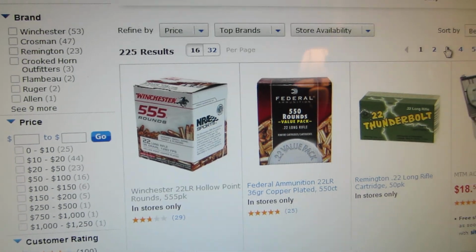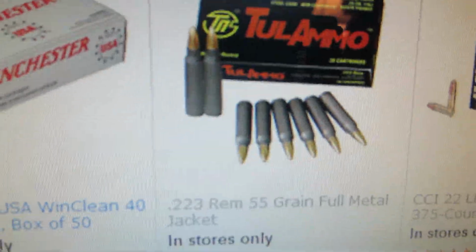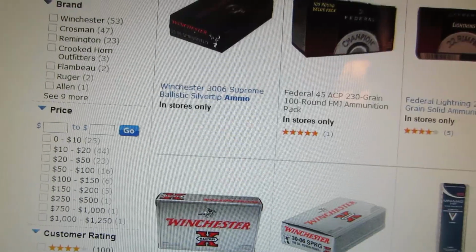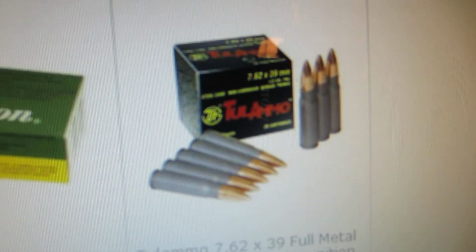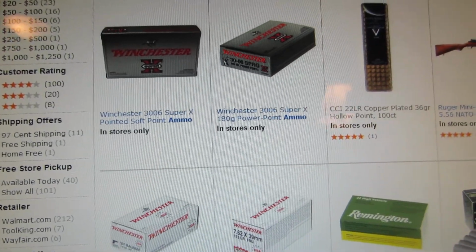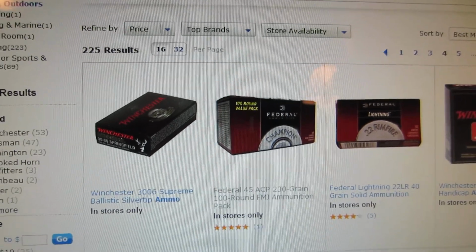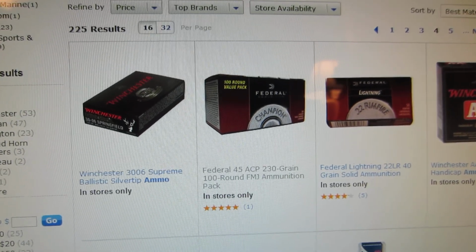There was some of the Tula 223 coming in, and that said in stock, so that would most likely be a full case. And then also some of the 7.62 by 39 was coming in. So either way, I was hopefully going to be able to get something. And as I've mentioned in previous videos as well, it's best to go down if it's showing ammo coming in, because there's a lot of times that ammo comes in that is not listed and that you might want to get.